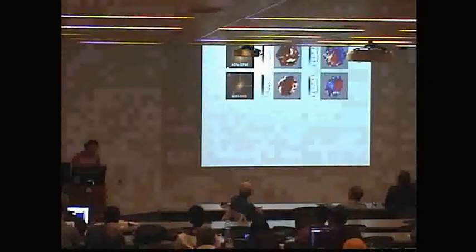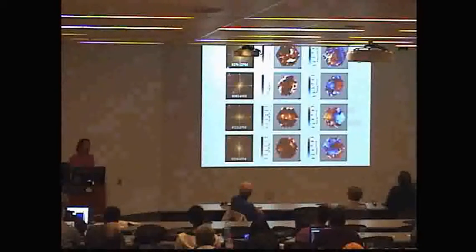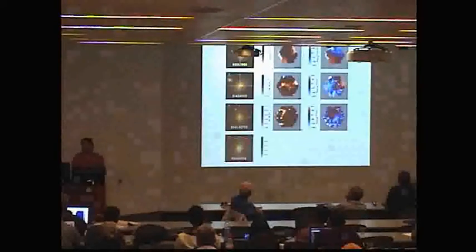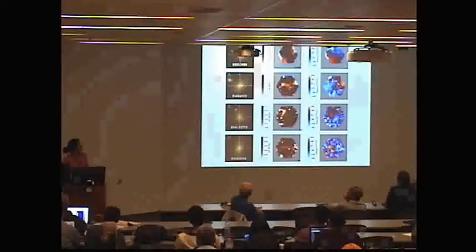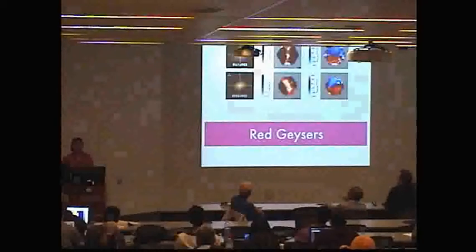We also expect to find red geysers in other IFU surveys as well, like ATLAS 3D, SAMI, and CALIFA. And in fact, we believe we have identified some of these red geysers already in these other surveys, and we look forward to examining them in more detail in the future. So here are the last 2 red geysers, and thank you for your attention.